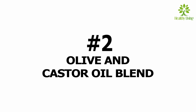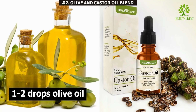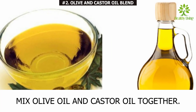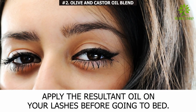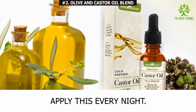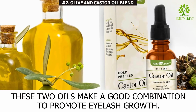Number 2. Olive and castor oil blend. You will need 1 to 2 drops olive oil, 1 to 2 drops castor oil. What you have to do? Mix olive oil and castor oil together. Apply the resultant oil on your lashes before going to bed. Wash your face in the morning as usual. Apply this every night. These 2 oils make a good combination to promote eyelash growth.